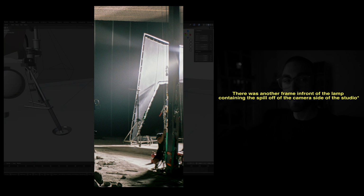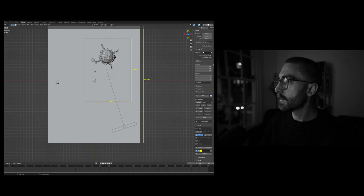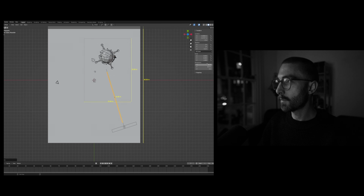Easy game. One thing I did actually want to check, just to get an idea of the distance we had from this lamp to our set, is probably about 18 meters to the center of our set.